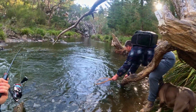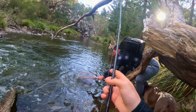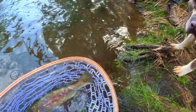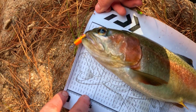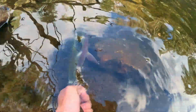Big trout, big rainbow. You got him now? Yeah, baby, we got him! He's bigger than your ones earlier. All right, tip of the brag mat, perfect. Let's see what he's gonna go. 43, you went, pretty big.